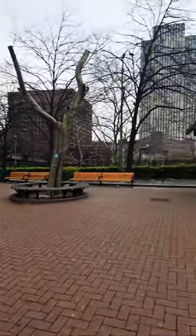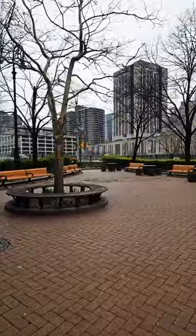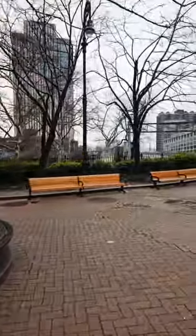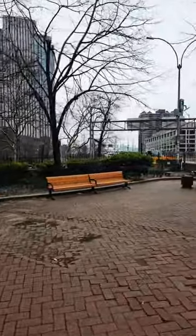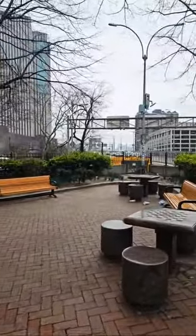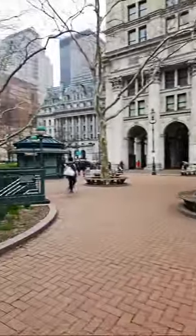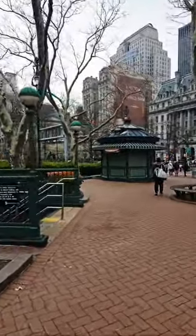Oh, and of course I should turn around and show you the Brooklyn Bridge. We are not walking over the Brooklyn Bridge today. We're doing Lower Manhattan. That is the iconic Brooklyn Bridge over there. I had my back to it. The park is a bit dirty today, but that's okay. And it's overcast. We're doing Lower Manhattan because there's something I want to show you, and hopefully I find it. So let's go looking for it.